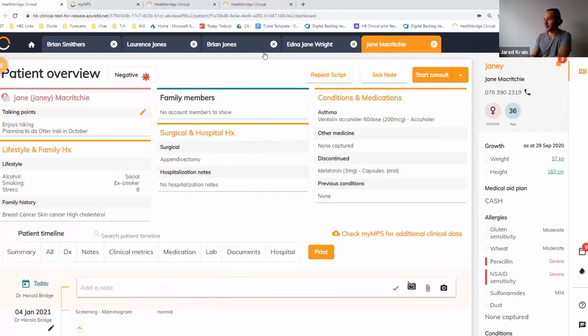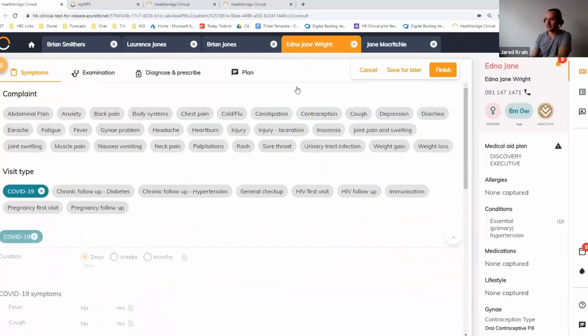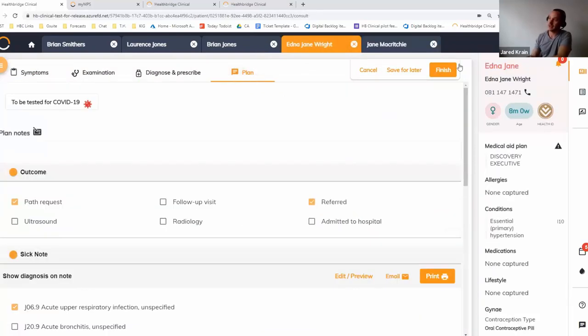Okay, sorry, I jumped around a little bit there. We pretty much finished the consultation. We're on the plan step. I can click finish at the top here. I can choose, as mentioned earlier, for it to go straight to the medical aid or to admin. And I can also leave a note for the admin person as shown earlier.